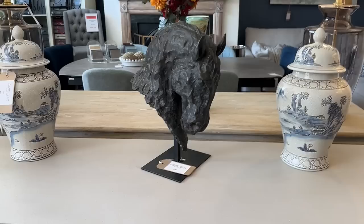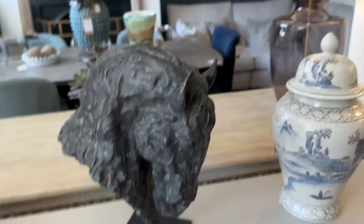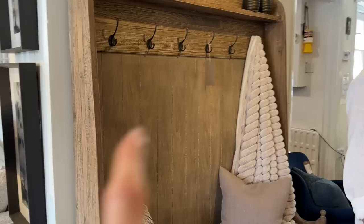I feel like this looks like, you know, all films have that ornament on the side that the main character would grab to defend themselves. We haven't got that ornament. That looks like it could be good if our utility was a bit bigger. You put some nice cushions there. It's nice to have in a boot room, isn't it? Pop your Wellington boots under there. I do wish our utility was a bit bigger to have something like that.